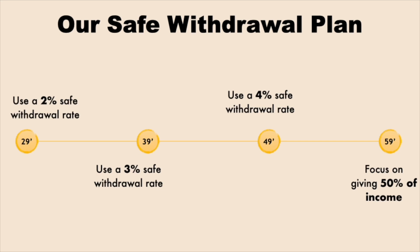Then, in our 50s, as we transition out of our traditional W-2 work and lean more on our cash flow or passive income streams, we will move that up to about the 3% or 3.5% safe withdrawal rate. And by our 60s, we'll be using the 4% rule. And then in our 70s, the main goal for us will be finding ways to give about 50% of our income. So taking out a much higher percentage to give away more of our money as we age.